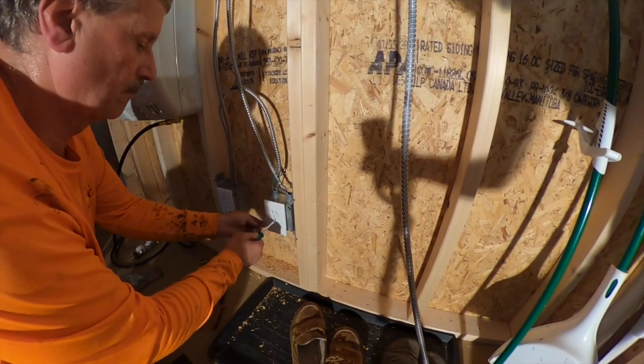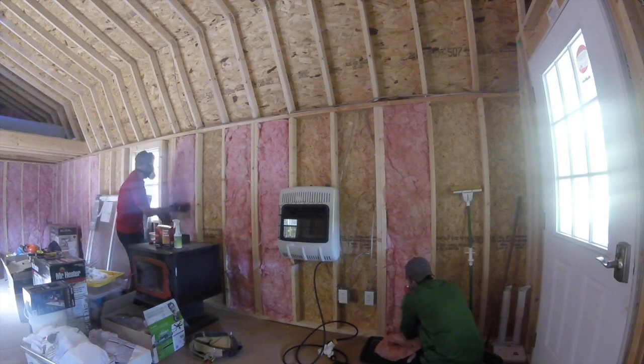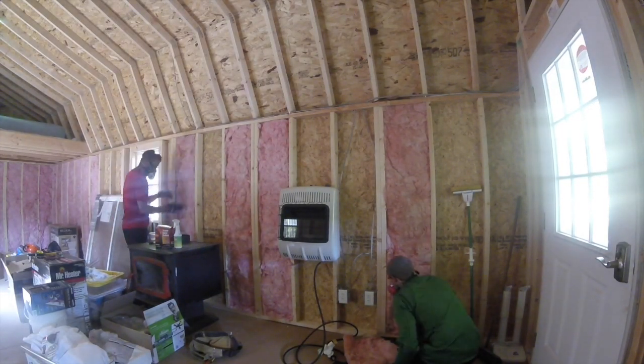Insulating the back wall, we finished all of the wiring by the door, followed by insulating the east wall. Next up was to install the fan.